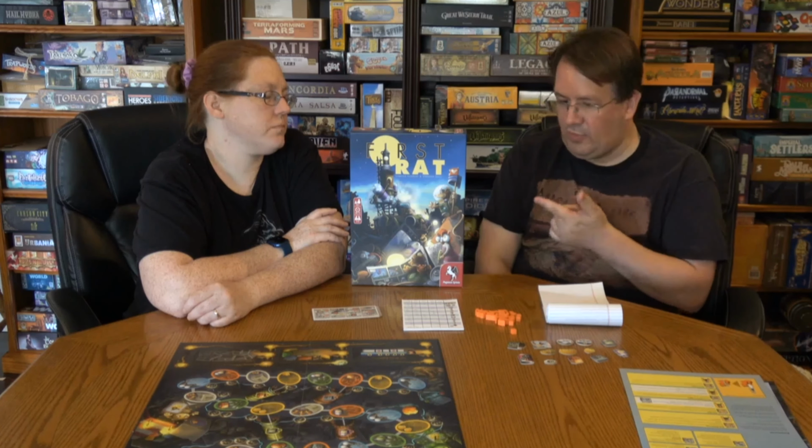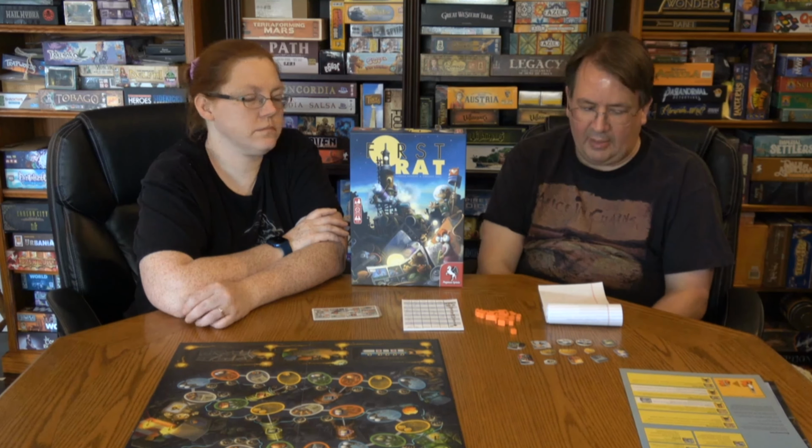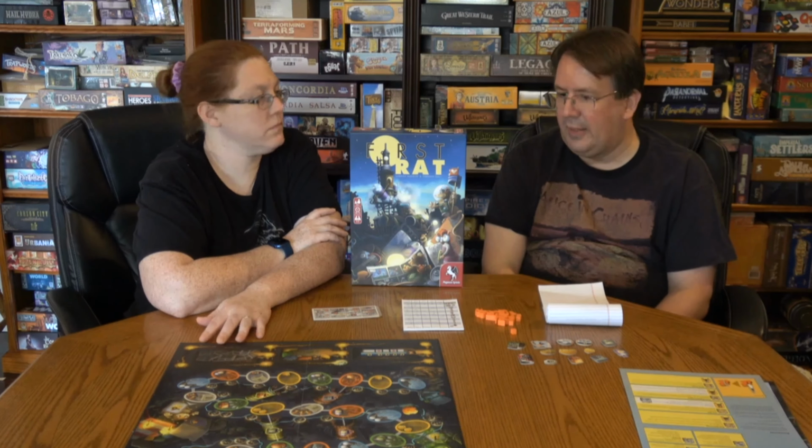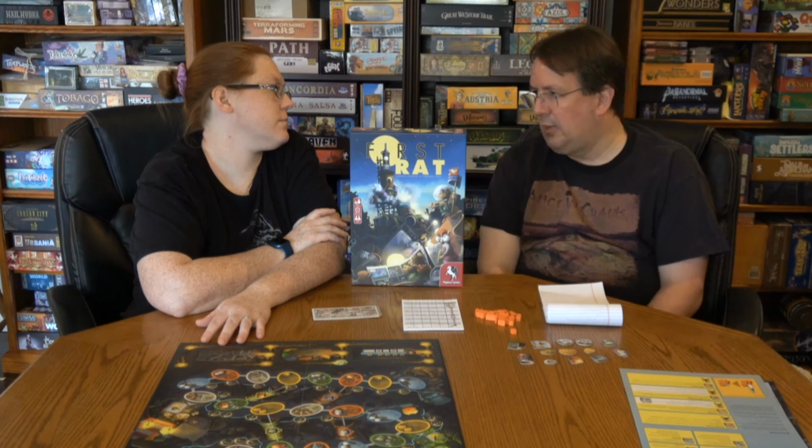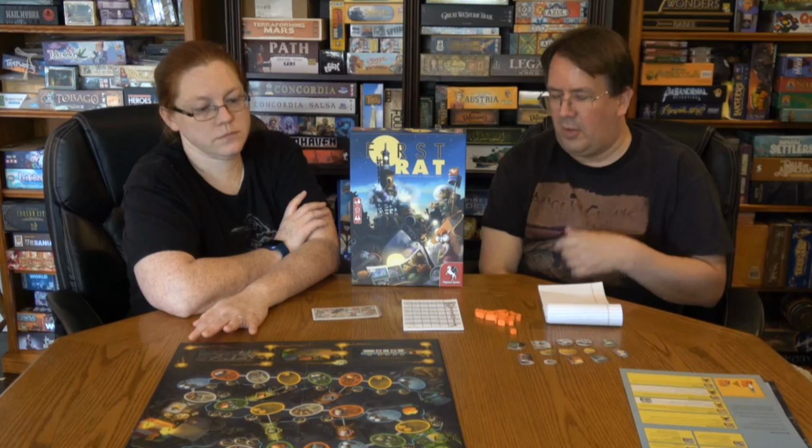So the MSRP on First Rat is $39.99. Card House had it for $29.99. Miniature Market had it for $28.99, but they're sold out. They do still have them in stock at Card House.